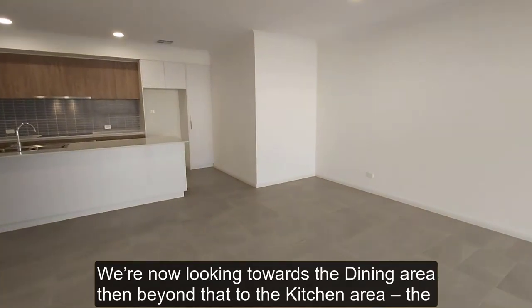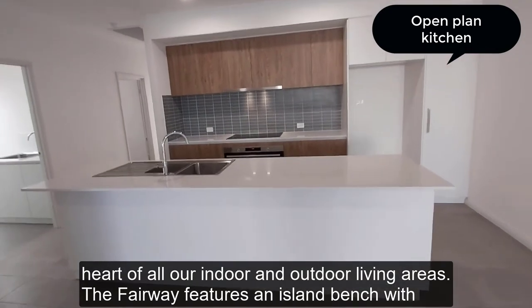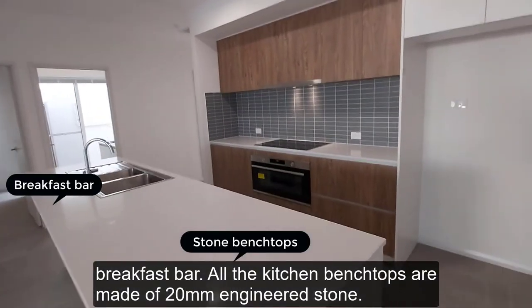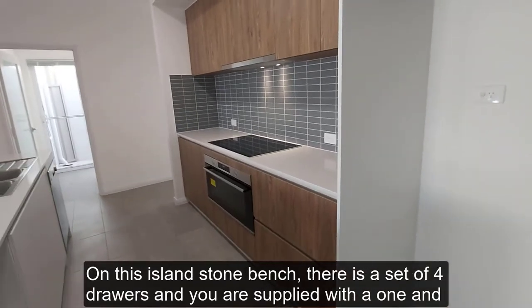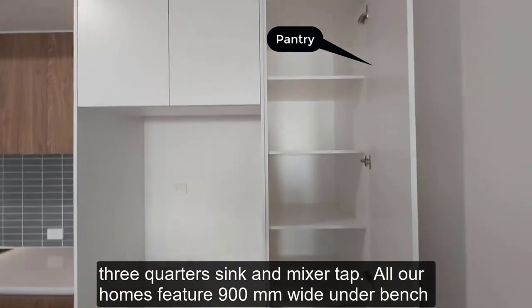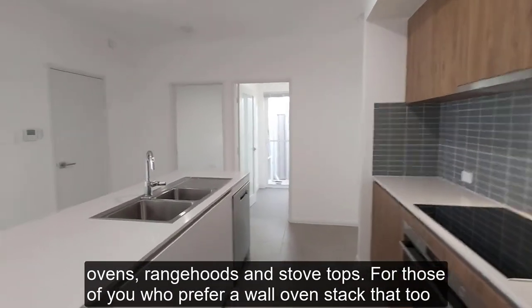We're now looking towards the dining area, then beyond that to the kitchen area, the heart of all our indoor and outdoor living areas. The Fairway features an island bench with breakfast bar. All the kitchen bench tops are made of 20mm engineered stone. On this island stone bench, there is a set of 4 drawers and you are supplied with a 1¾ sink and mixer tap. All our homes feature 900mm wide underbench ovens, range hoods and stovetops.